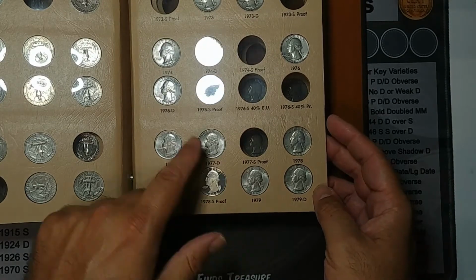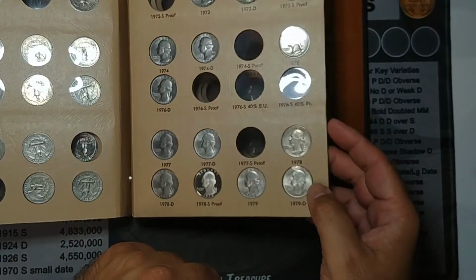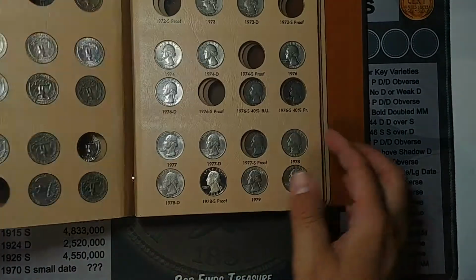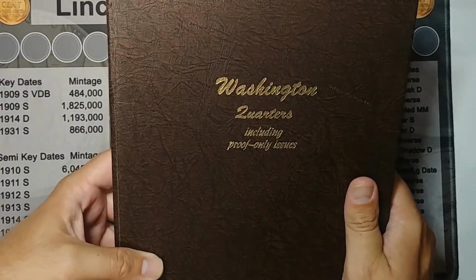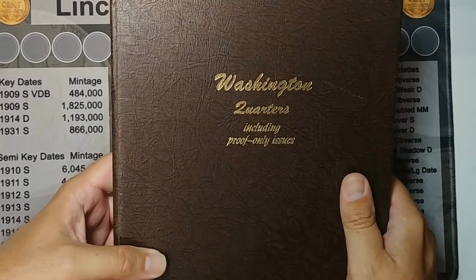I think I have a few other proofs in here, so I'm going to look around and see if I have anything else to add in there, but I'm not going to do that for this video. So that'll be it for this album, at least. And let's take one last look at some of the coins.